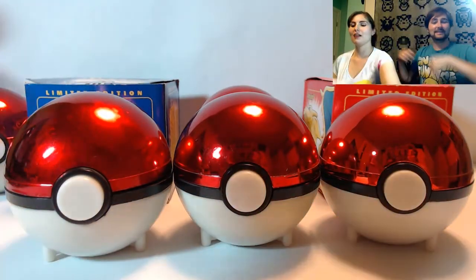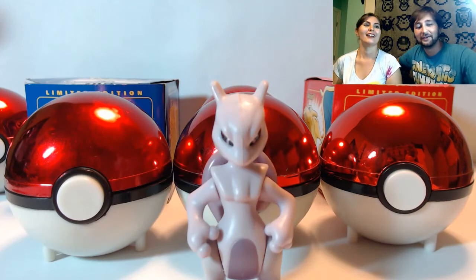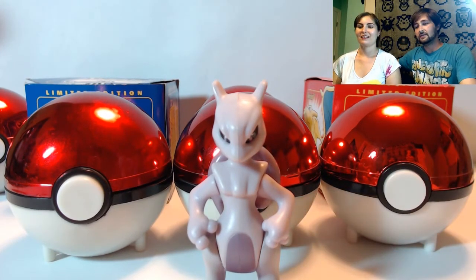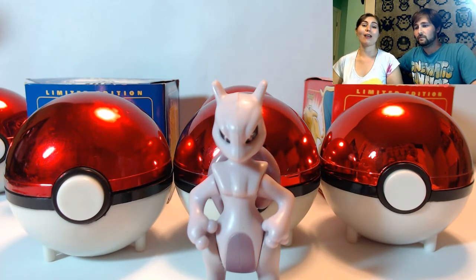There it is. Mewtwo! Mewtwo! That was an incredible Burger King event. I don't even know anything they've done that's rivaled that. And they still have other things that came out. They have cards they came out with, too.